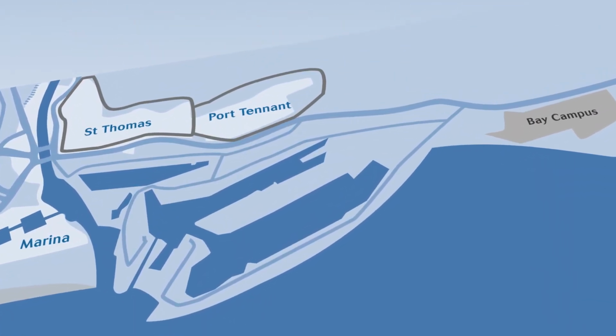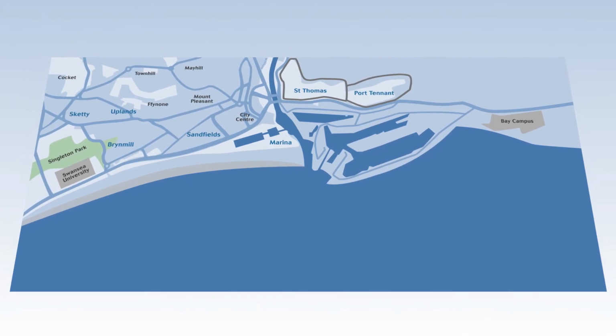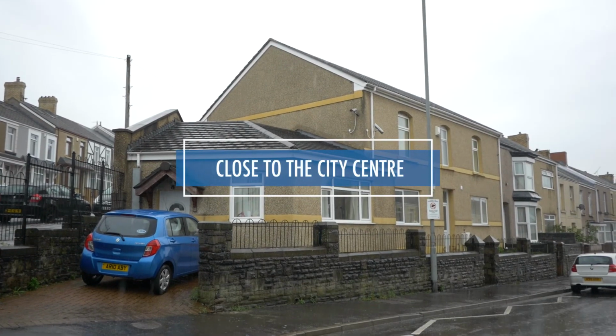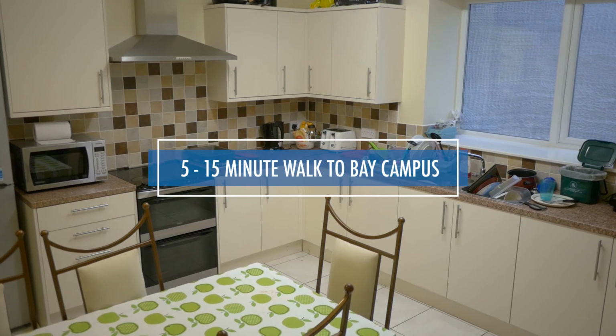Since Bay campus opened in 2015, St Thomas and Port Tennant are becoming more popular areas with students. Close to the city centre, there's plenty of bars, restaurants and shops. Properties here are usually 4, 5 or 6 bedrooms, and you're not far from Bay campus.